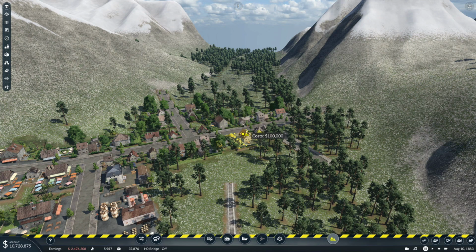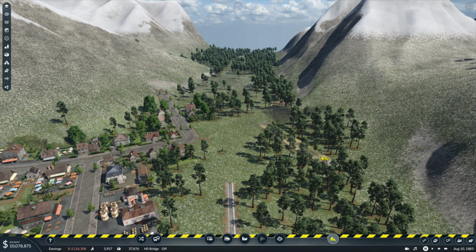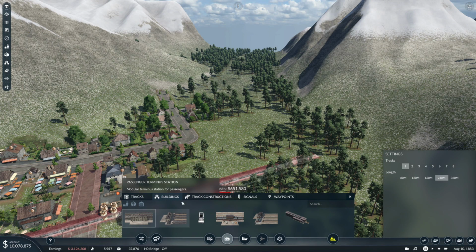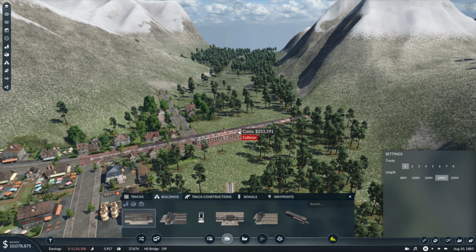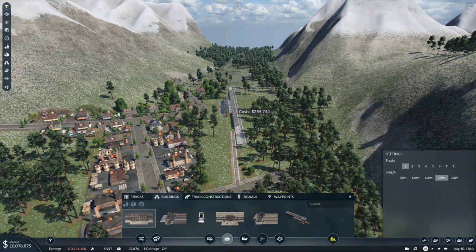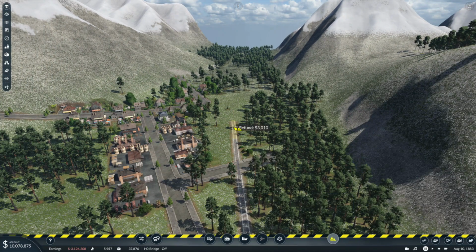So again, here at Siding 29, I think we're going to get rid of this chunk of Banff, and we are now going to place in our final, and here we are, folks, our final railway station here in Banff. Now, this is roughly the location. I would actually like it back a little bit.